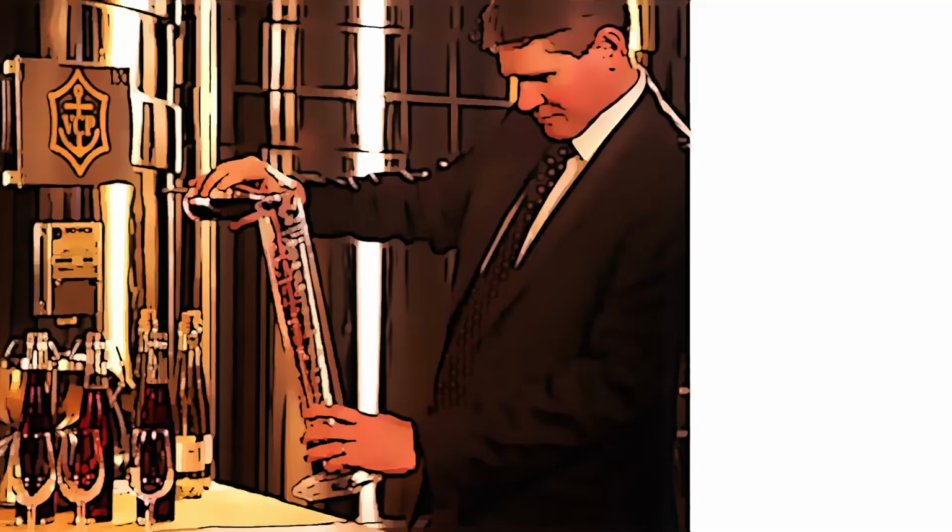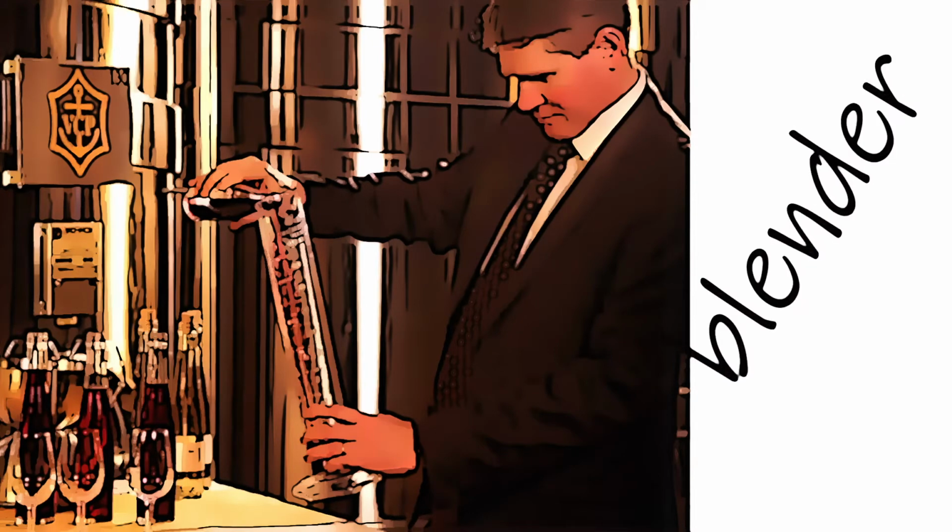A lot of people associate a vintage with something great, but some of the best champagnes in the world are made from multiple years and blended together by people that know what they're doing to keep that consistent flavor every time you buy a bottle of Veuve or a bottle of Moët.